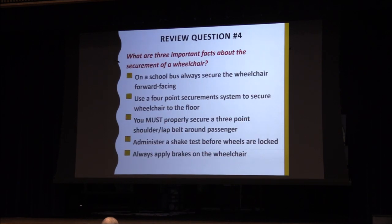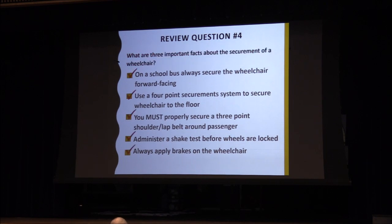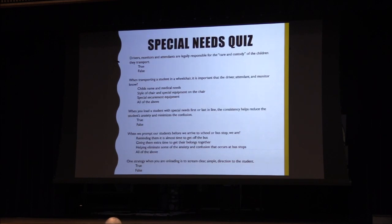What are three important facts about the securement of a wheelchair? Facing forward so they don't get nauseous. Four points of securement. Three-point shoulder lap belt. Shake test, and then the brakes. Yes. The next page.